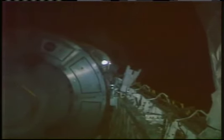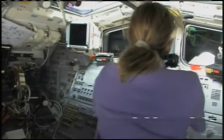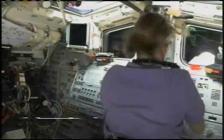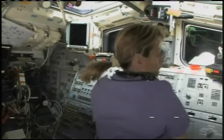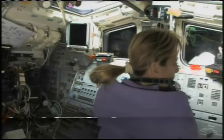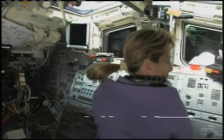can be downlinked to experts on the ground for analysis and a determination of the health of the heat shield. This is now a view inside the Space Shuttle Endeavour on the aft flight deck, astronaut Kay Heyer floating into view. She's been working on preparing for a rendezvous and docking of the Space Shuttle to the International Space Station, along with Endeavour's commander George Zamka and pilot Terry Wirtz.